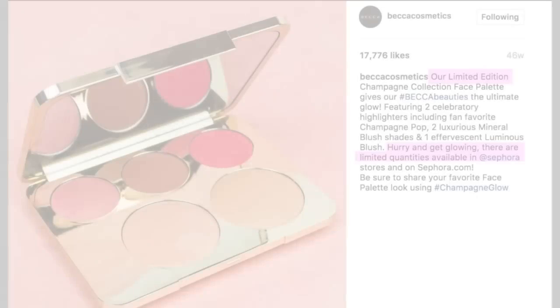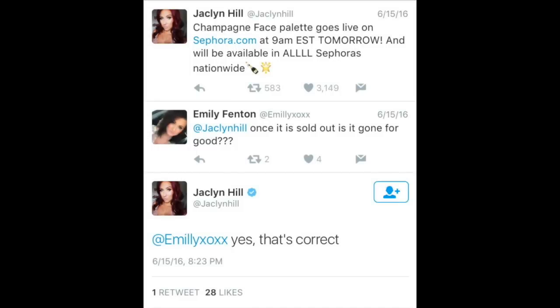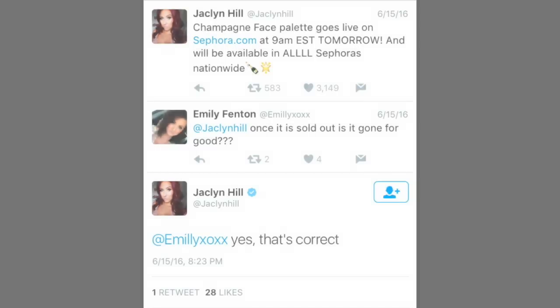packaging. But let's go back and talk about the Becca and Jaclyn Hill Champagne Face palette. So as I said, this palette was released in June 2016, and of course promised by both Jaclyn and Becca to be limited edition. In fact, in this picture, a fan directly tweets at Jaclyn Hill, "Once it's sold out, it's gone for good," to which Jaclyn responds with, "Yes, that's correct."